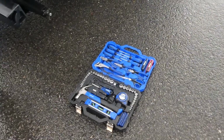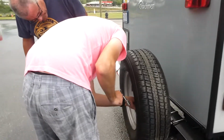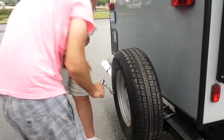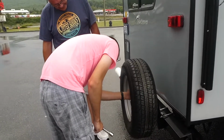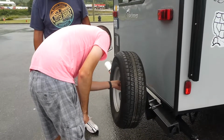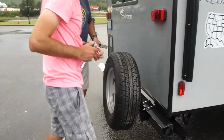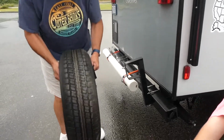Jim's handy dandy tool set definitely came in handy today. We're gonna put this in the back of the truck because it's just too heavy for what's left of the bumper on that angle. Those bolts probably need some help.